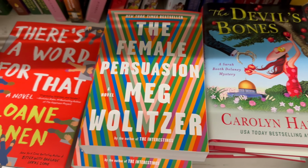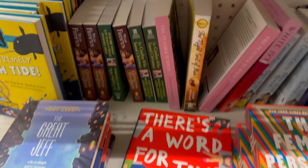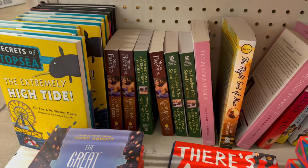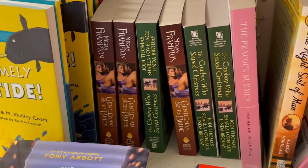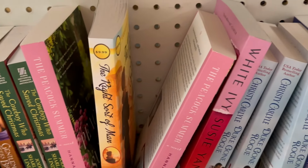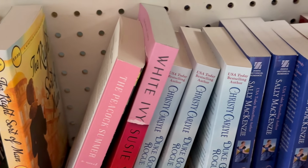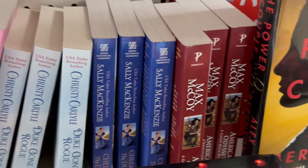So here's a couple different books to show you guys. I'm gonna show you guys right here. Let's zoom in for you guys. So they got a lot of little romance novels as well. Let's keep on looking.